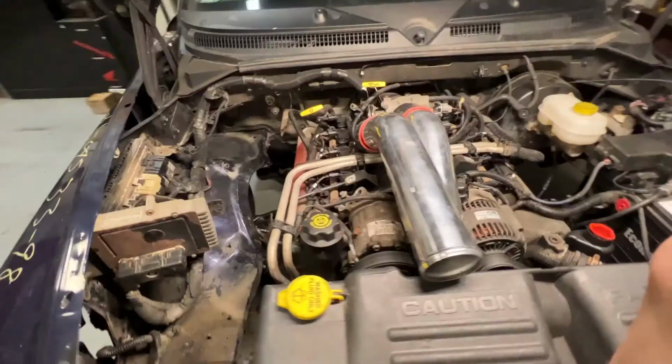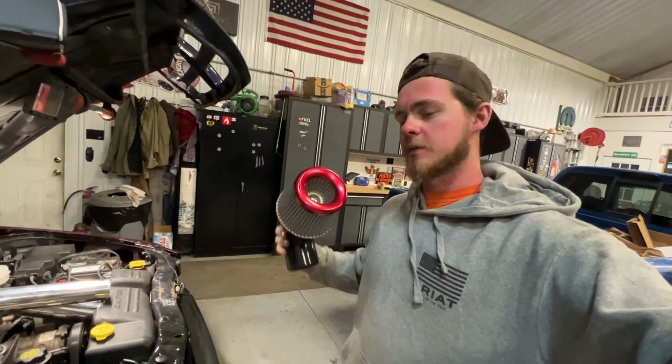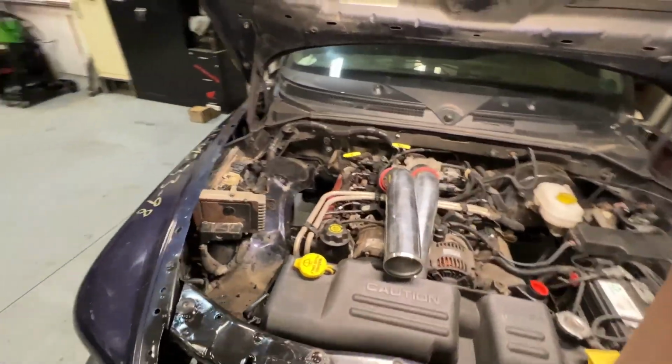We are starting to work on the intake. We finally got the piping straight off of eBay, running it right from the throttle body down through the headlight. I got the air intake, which is nasty looking in my opinion. So I'm gonna get to work on this.